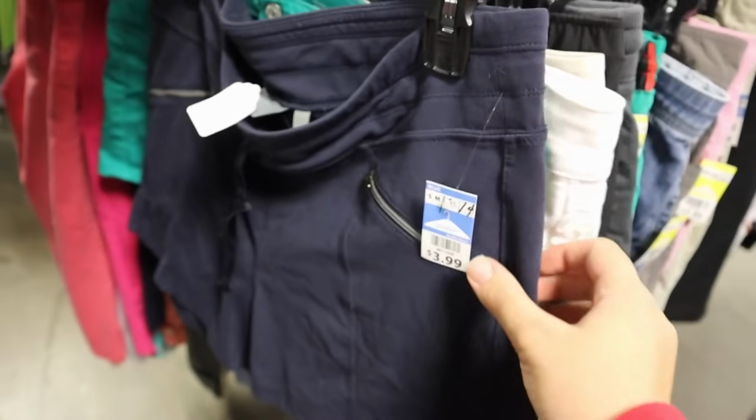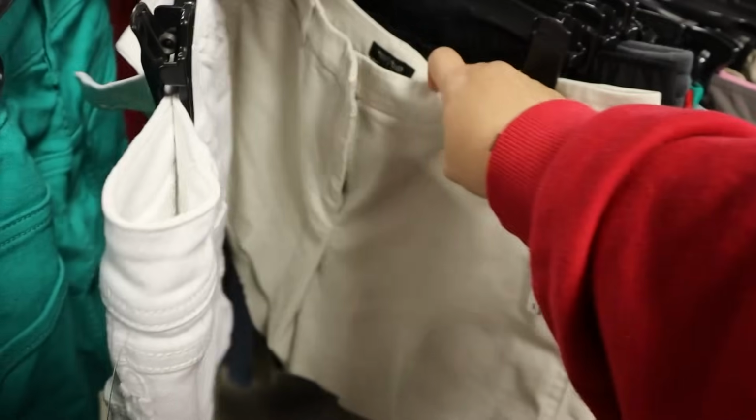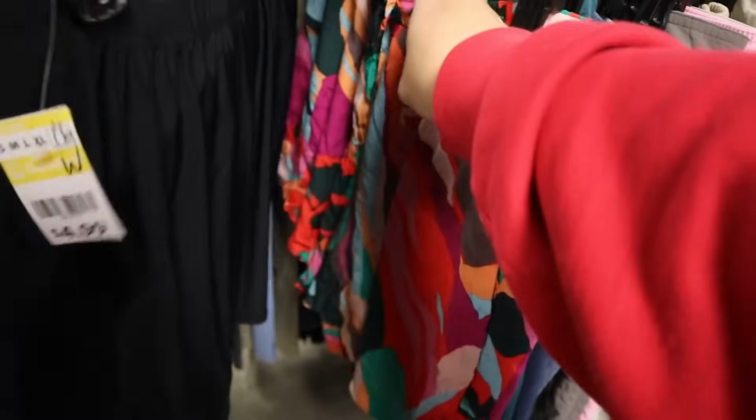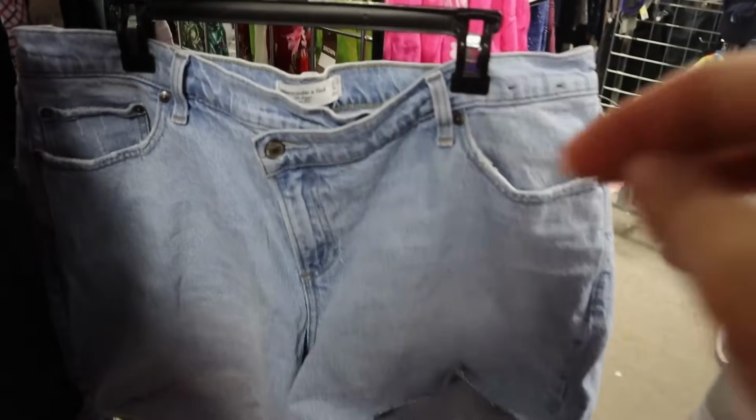Here's a pair of Athleta shorts, but those are old. I don't know why I'm looking in the short section, but I am. It's just how it goes sometimes. You just feel a call to a section and you're like, yes. So this is really upsetting because these are so cute.